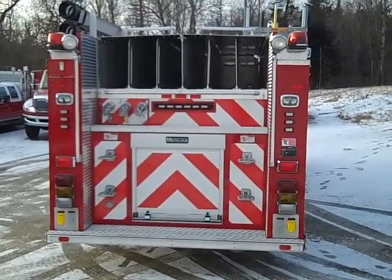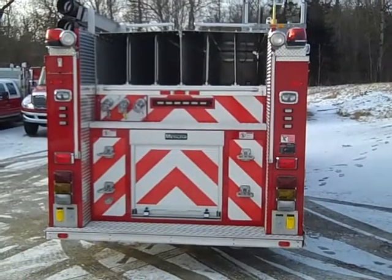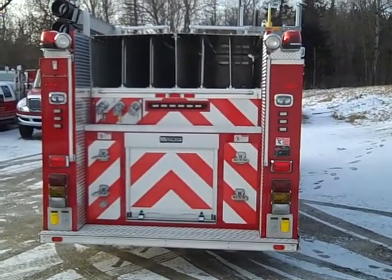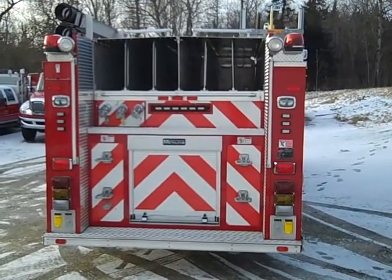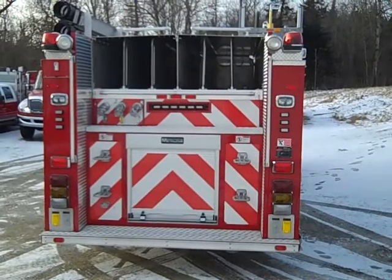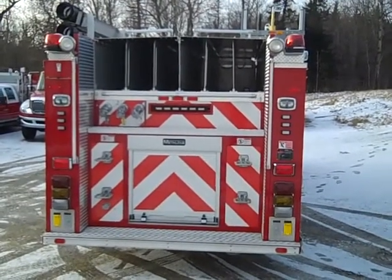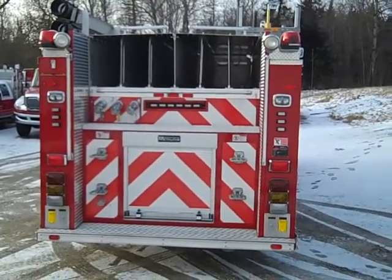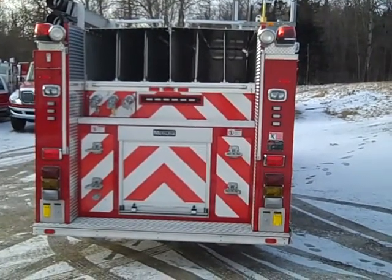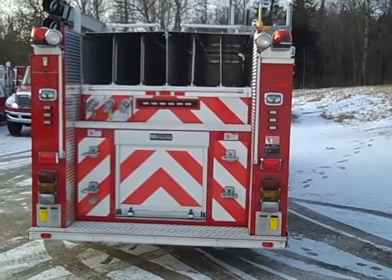This unit has deck plate hosebed covers, 4 adjustable hosebed dividers. There's an inset step below the hosebed. There are 3 2.5-inch discharges and a traffic light bar mounted underneath the hosebed. There's a rear compartment that is covered with an Amdor roll-up door. There are steps to gain access to the upper portion.